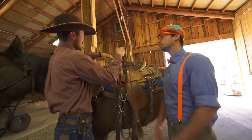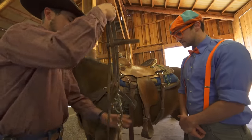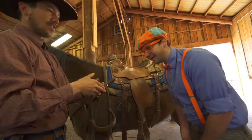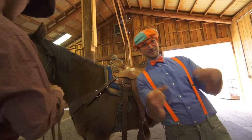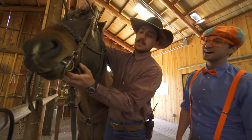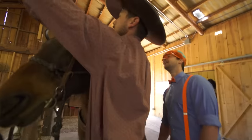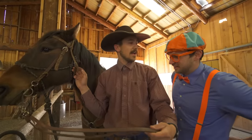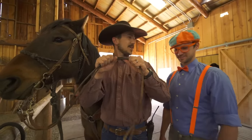The bridle, or the headstall. A cowboy or cowgirl uses a bridle to steer the horse. Ooh, like a steering wheel. So, like this, and then over its ears, like this, and you control the bridle with what we call reins. Oh. So these are the steering wheel to the horse.